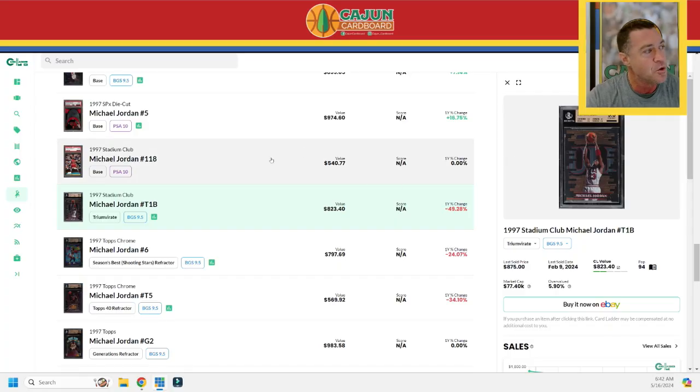So I've gone into Card Ladder and I have got 3 cards pulled up. These are cards that have not run over the last 1 year like so many others. We've seen so many Jordan PSA 10s and BGS 9.5 cards, primarily inserts and parallels that appear in the Cajun Cardboard hierarchy, run like crazy, triple digits, doubling, 2x, 3x, crazy stuff like that. Today's video is going to be more of a, hey, if you don't think those are good buys because they've run so quick and you want to just be patient on those cards, let me show you a couple of other cards.